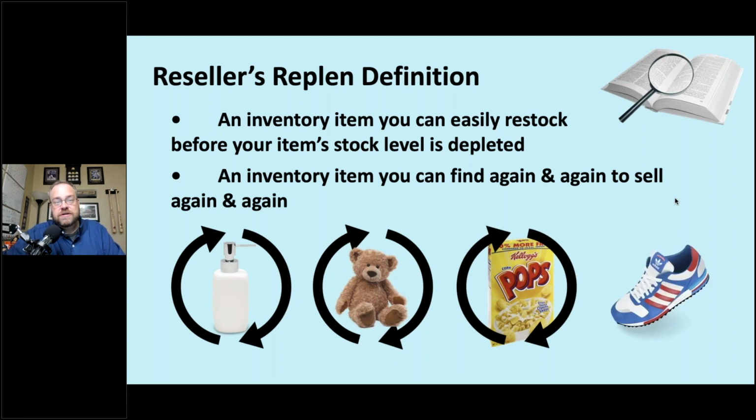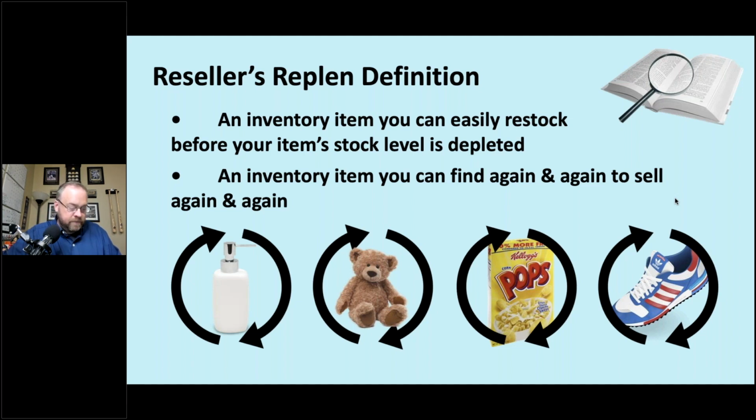This even works with shoes. We have some replens in our Amazon business that are shoes that are selling so good and so popular. In fact, in 2020, two of our top 5 replens were shoes. And so we were able to buy this particular pair of shoes and sell it, and it sells out. And so we send in more inventory. So replens are awesome and amazing and can really transform your Amazon FBA business.